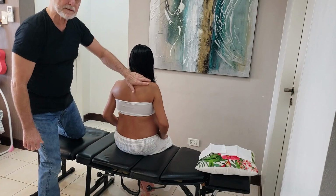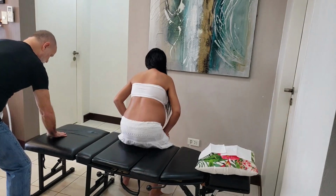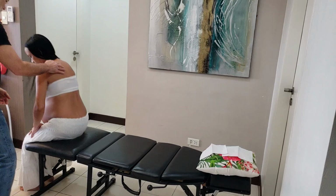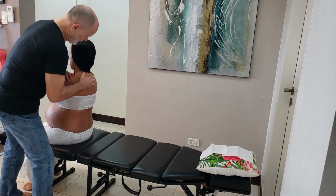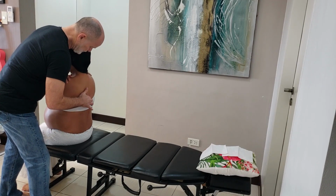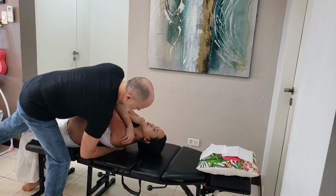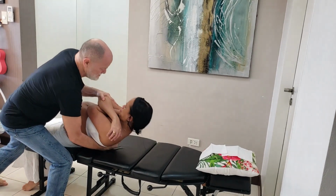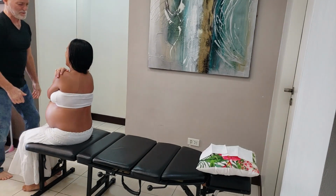So because she's pregnant and I don't have a table called the knee chest table, I'm going to have her sit on the end of the table to adjust her thoracic vertebra. Inhale and exhale. Did it hurt? No? Just a big crack. Okay.